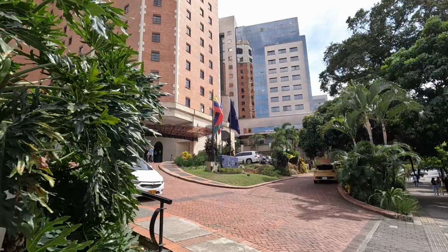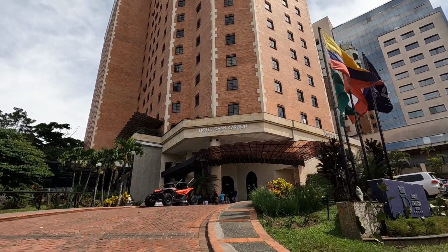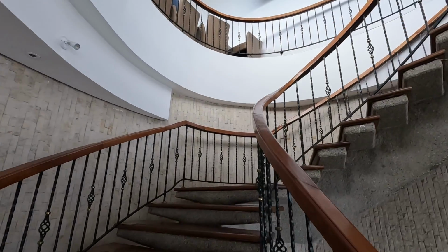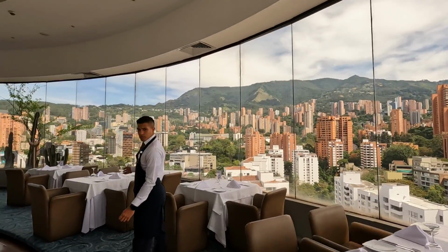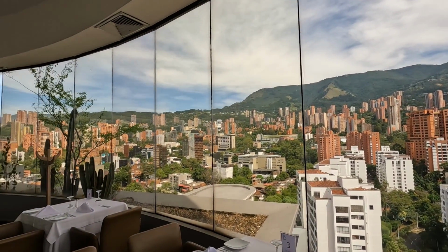with some spectacular views. It's located atop the luxury Hotel Dan Carlton, where we made our way through the lobby and over to the elevators that we took up to the 18th floor. Then we climbed up the winding staircase to Tony Roma's Revolving Restaurant Bar, which has some of the best panoramic views in all of Medellin.